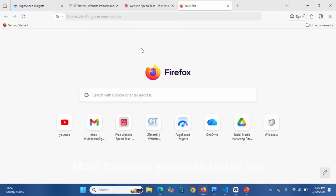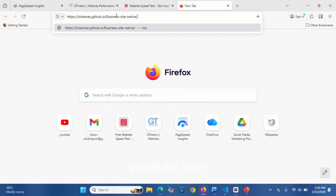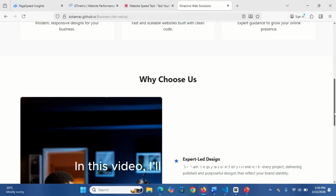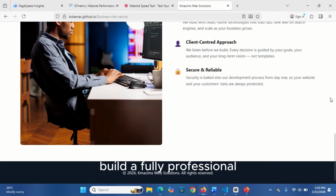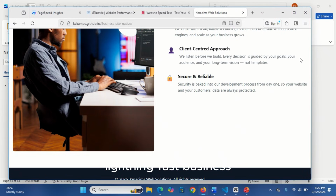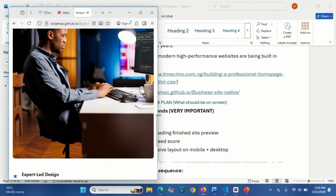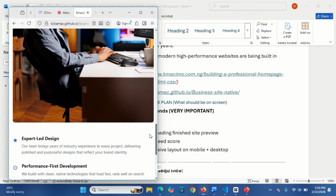Most business websites today are painfully slow, not because of bad hosting, but because they're overloaded with unnecessary frameworks. In this video, I'll show you how to build a fully professional, lightning-fast business website using only HTML and Modern CSS. No frameworks, no libraries, no JavaScript required.